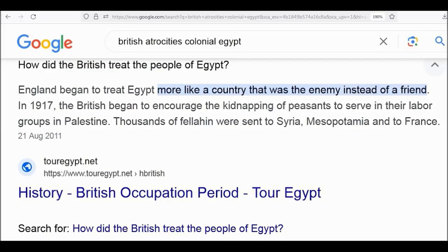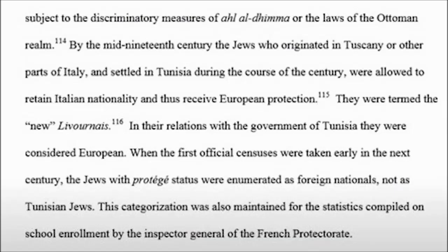And at the same time, something was going on in Europe. So in Tunisia, many Europeans went to live in Tunisia, and many Europeans crossed the border to go live in Morocco in the 19th century. You could read where it says by the mid 19th century. By the mid 19th century, the Jews who originated in Tuscany or other parts of Italy and settled in Tunisia during the course of the century were allowed to. Okay, you basically got the message.